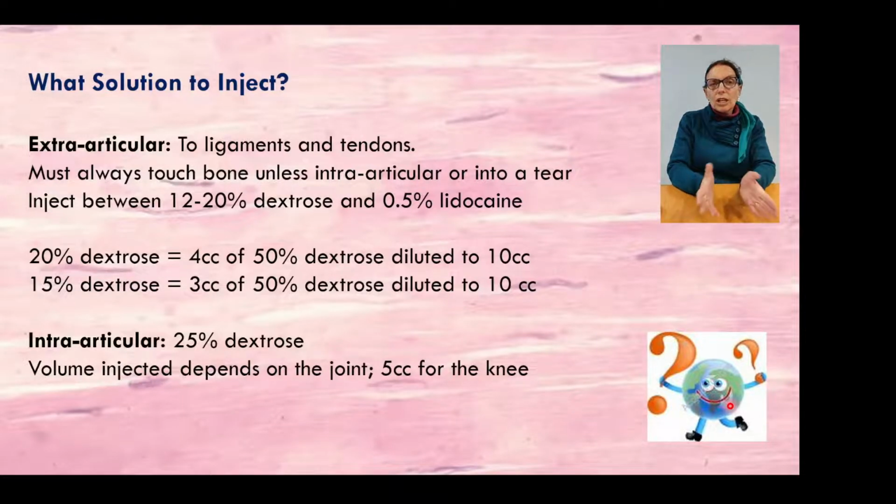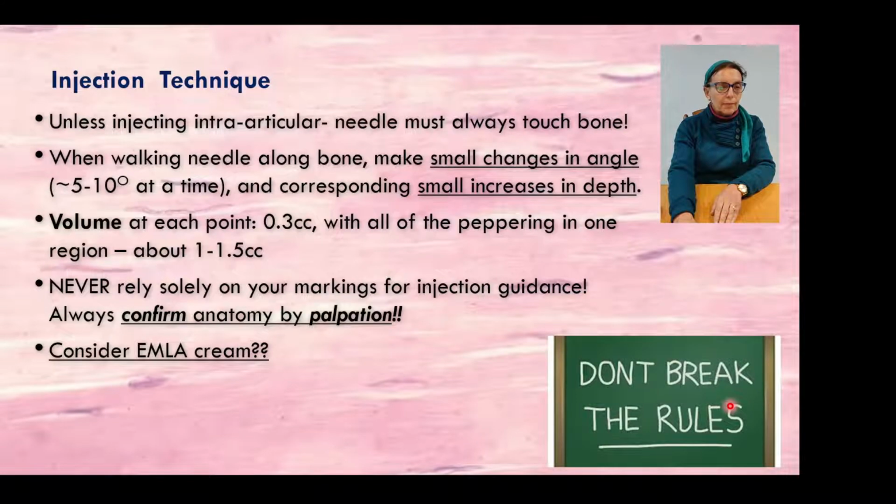If you're injecting the knee, then you inject about 5 cc's, the same with the hip, and obviously less if you're going to inject smaller joints. The injection technique. As I said, you always touch bone, and I can't emphasize this enough, unless you're going intra-articular or into a tendon tear. The reason is it's safe. You know that you're in safe territory when you're on bone.